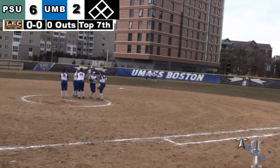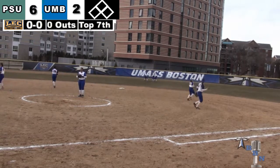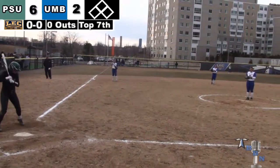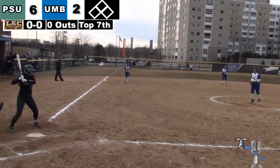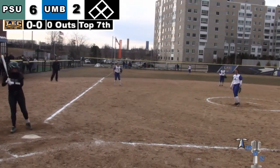Hello, everyone, and welcome back to the final inning of today's doubleheader between the UMass Boston Beacons and the Plymouth State Panthers. Panthers are leading 6-2 as we go to the top of the 7th here. It is going to be Cassie Emerson leading off for the Panthers. A couple of defensive substitutions here. Braga and Danahy out of the game. Gacy Pena in at short and Gianna Salemi in at second.